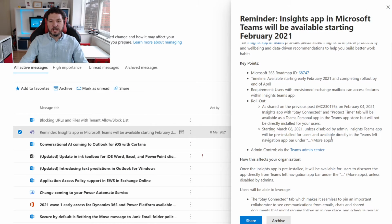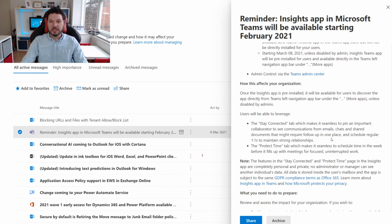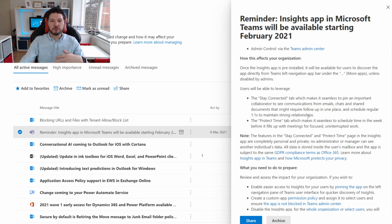So what's going to happen is this is going to surface itself as a pre-installed application that appears on the left-hand bar of Microsoft Teams, unless admins disable it. So going forward, users will see the two options in here.